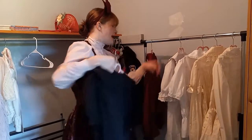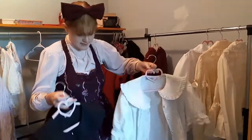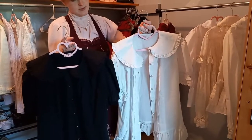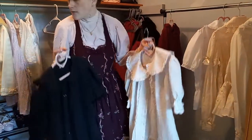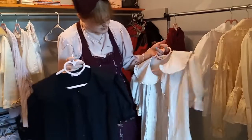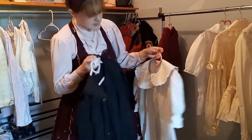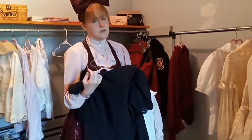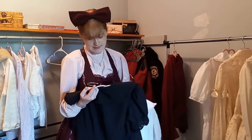Next up, I have these 2 blouses. They are exactly the same, but different colors. These are custom blouses from Glittertail. These I actually ordered alongside the other 2 dresses over there. And these fit me so well. These were my first 2 really nice quality blouses.